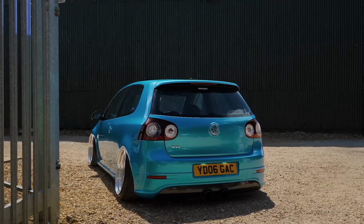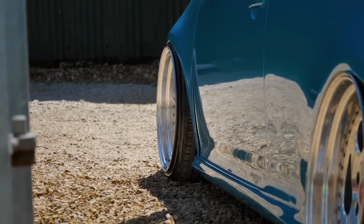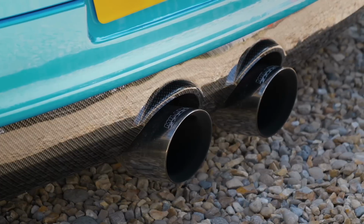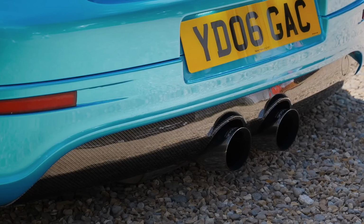Look at that, and look at them wheels, man, with the camber as well, at an angle on the wheels. Look at that front wheel. Look at the dish on that front wheel. So back to the R32 rear bumper. We've got a full Miltech exhaust. In fact, it's got a Scorpion downpipe, then Miltech through the rest of the exhaust. It's got a carbon fibre rear diffuser as well.